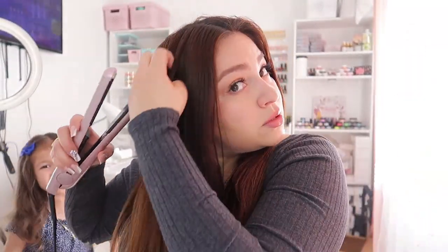Okay, I'm gonna straighten the rest of my hair off camera, because this is gonna be annoying. All right, we're almost done with the hair. Yeah. Just a couple little swipes. My daughter came in here when I was almost done.